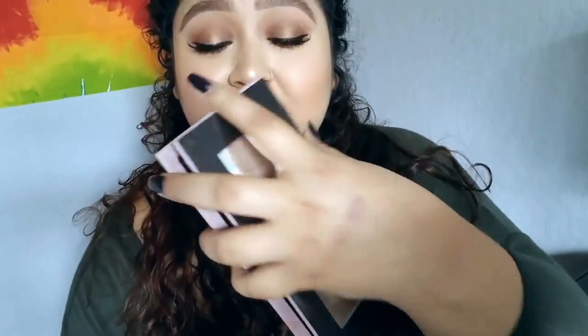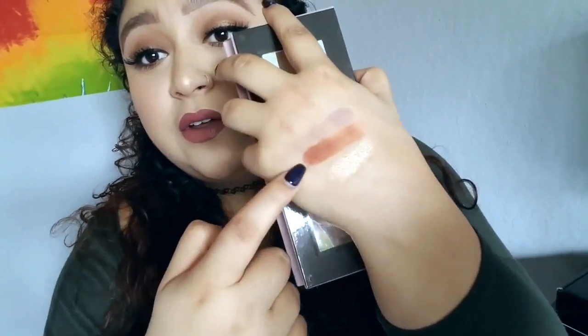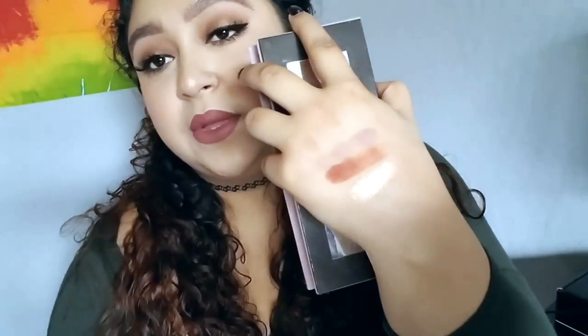Let me see if I can swatch it for you. That's like a little dusty taupey pink. It's called Buen Fresco. That's one of my favorite colors. Another one that I like is Vermeer and Relger. Let me swatch these two for you. Look at that. The Relger and Vermeer. Oh my god, they're so pretty.